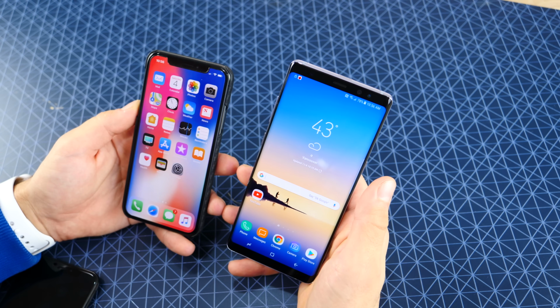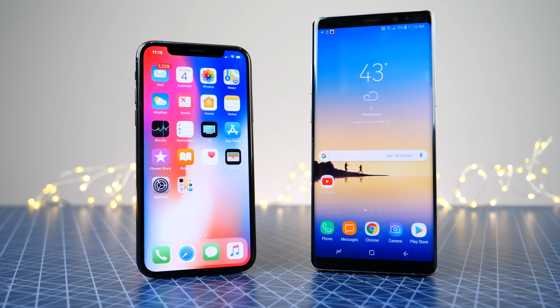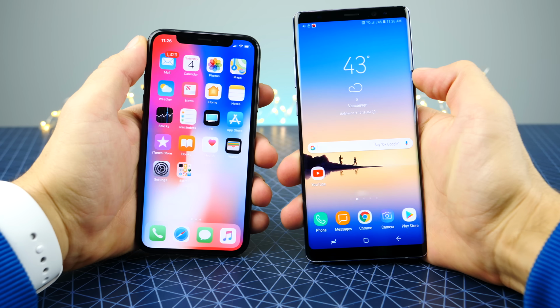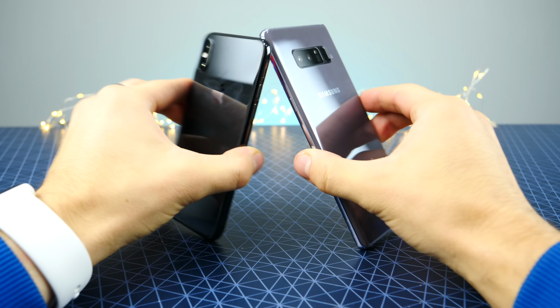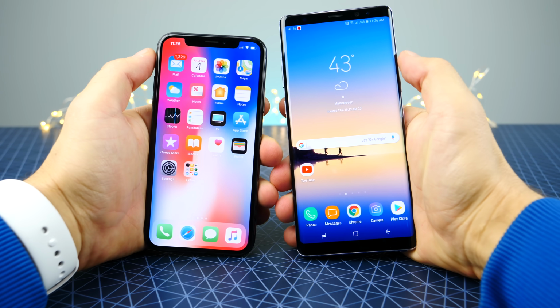So the conclusion is the Galaxy Note 8 is just as fast, if not faster, as the iPhone 10 in day-to-day tasks. It's only when doing more heavy things like 4K editing that the iPhone 10 pulls ahead, although both did spectacular.